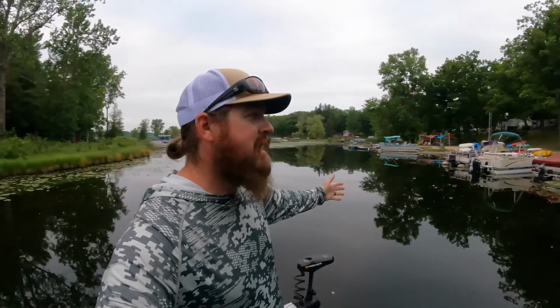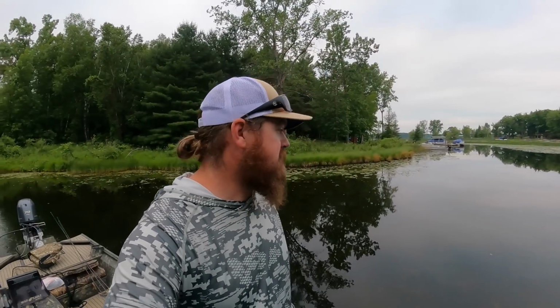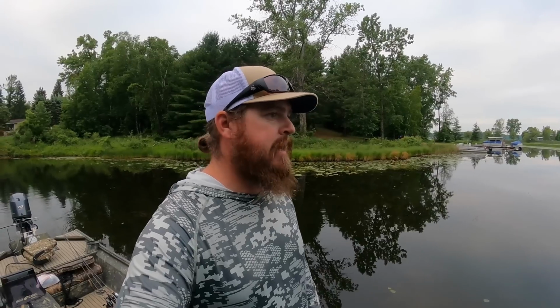I mean, look at all these pontoons lined up here. There are definitely people on this place. I don't know if anybody seriously fishes it. A lot of these northern lakes tend to be really shallow, really grassy. These natural lakes don't have a lot of big jagged contours on them.